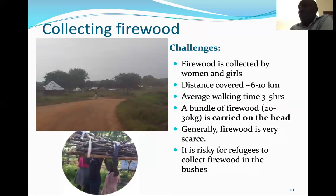And that is the common trend you find in all these camps, not only with the refugees, even with the host communities. Women are the ones involved in collecting the firewood, because traditionally cooking is the responsibility of girls and women. So the women have to look for the fuel for cooking. Two, as I mentioned, they cover quite a number of kilometers to gather this firewood because there are no trees nearby. So you may find you spend about 3 hours walking to where you can get the firewood, another 3 hours coming back. So it is a common thing to find that people spend about 8 hours collecting firewood in a day. And this firewood, of course, you carry it on your head.